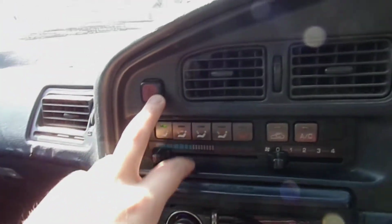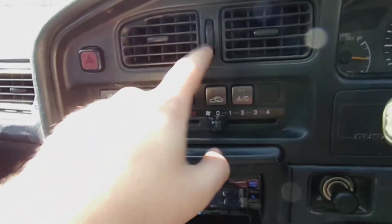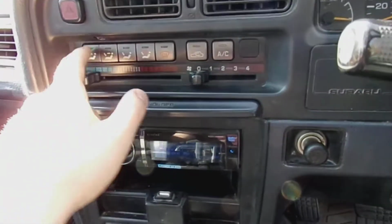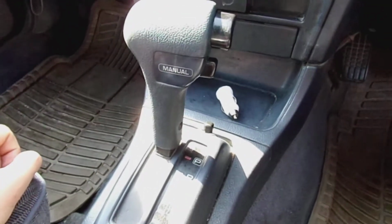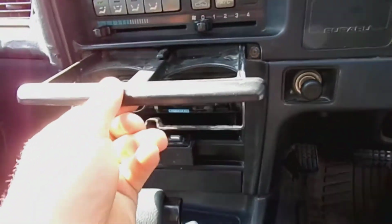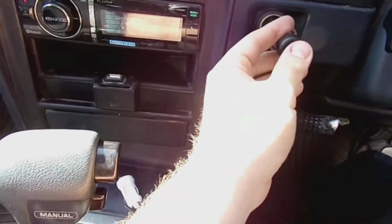Let's go quickly over the controls for it. Here's the hazard button. Here's the air conditioning and heater controls. Just push button, whatever you want. The air conditioning does not work, which I didn't really expect it to on a car like this. It's an automatic 4-speed. The ashtray down there. Cup holders pull out here, which is great for getting to the radio. Here's the 12-volt outlet, which works amazingly.